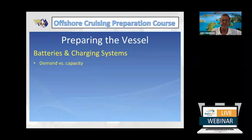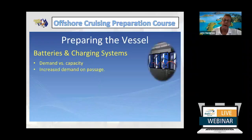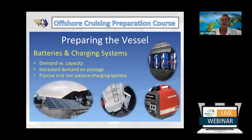Okay, batteries and charging systems. We need to know our demand versus our capacity. We need to know that we've got increased demand whilst we're on passage, and we need to know what our passive and non-passive charging options are. Again, one of the other failings that many of the boats have on the rally is that they don't have enough battery capacity, and they certainly don't have enough charging capacity.